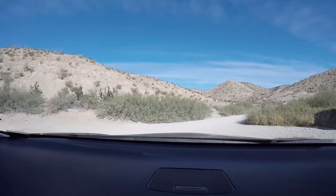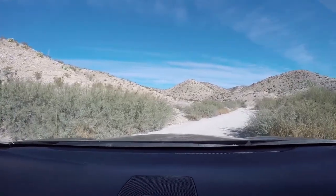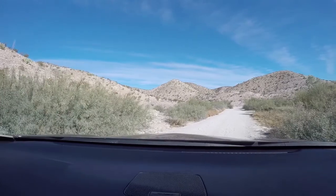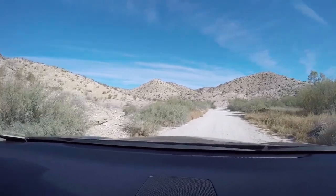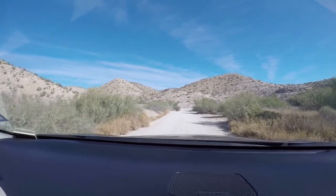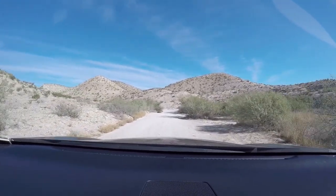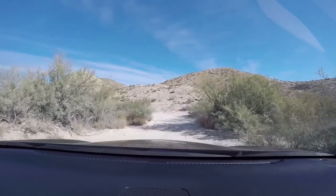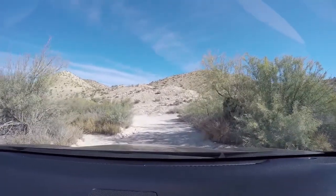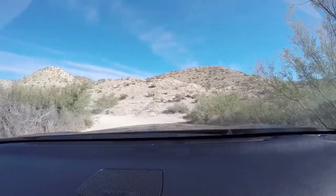All right, we are going to be navigating the hot springs road coming out of the hot springs. It's a very interesting road. Certainly don't want to do it in a hurry. Make your wife cry. You really don't want to do it in a hurry if you're driving your wife's car and she's in the car with you.